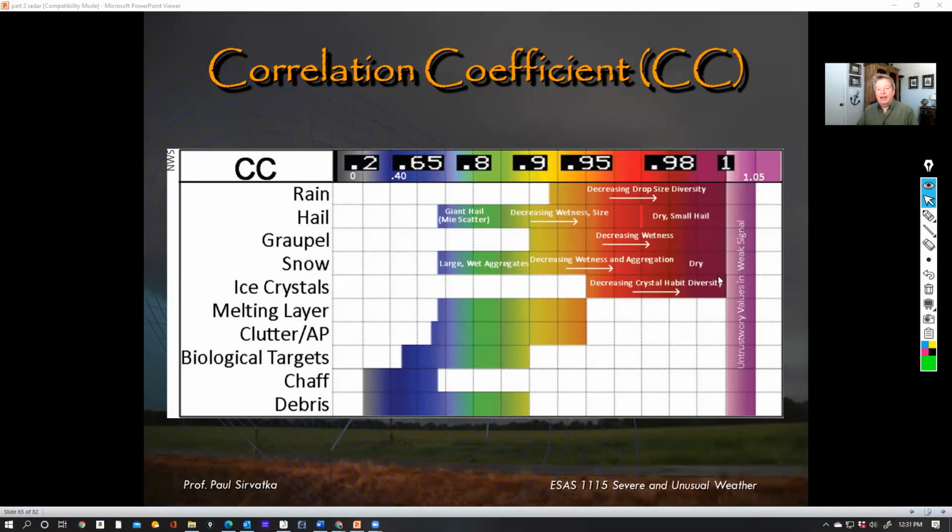And we can look at this and we say we want to get values closer to 1. Okay, so over here, values closer to 1. Decreasing drop size diversity. Lots of little drops, they're all the same. All small hail, all dry snow, all the same kind of ice crystal. The more different they are, the lower the CC. But they're all going from like 1 to maybe 0.995, right? Almost everything falling is in this area. That might be different when we get giant hail because now we get a different type of scattering. I'm not going to talk about that. Or snow with big wet, remember it's melting, we see some stuff.